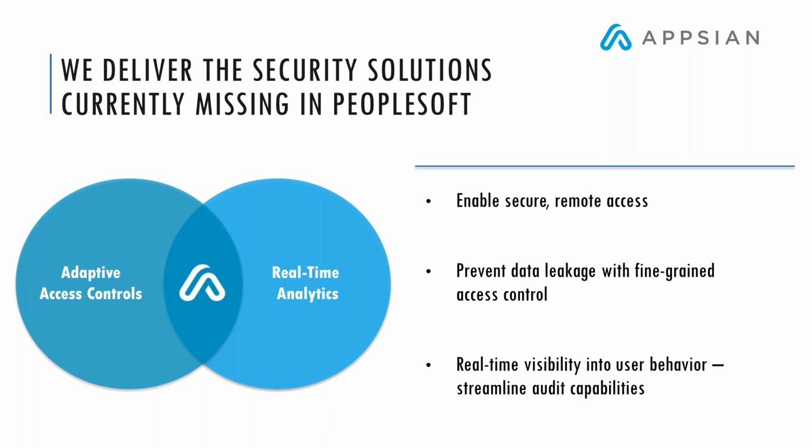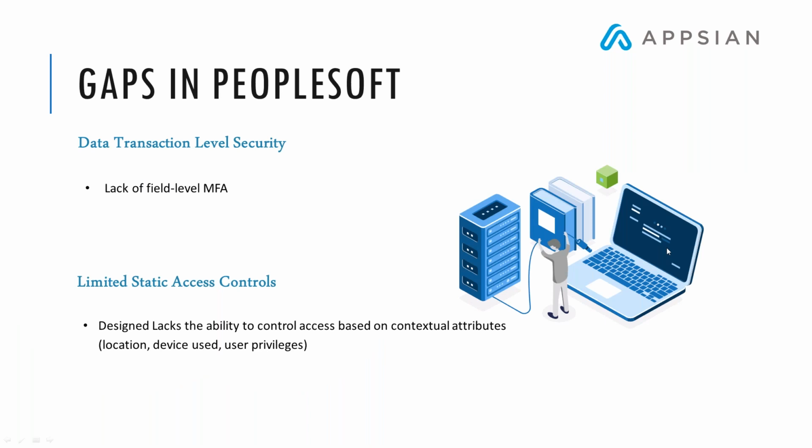So let's talk a little bit more about those gaps in the PeopleSoft security model. When you think about transactional level data security, when you have that lack of multi-factor authentication at the data level, or at that transactional level or the field level, it gives you the ability to decide when and where you want that. From an implementation perspective, we've had customers that have implemented that across the board, very targeted. Nowadays the problem is, think about it from a cost perspective.